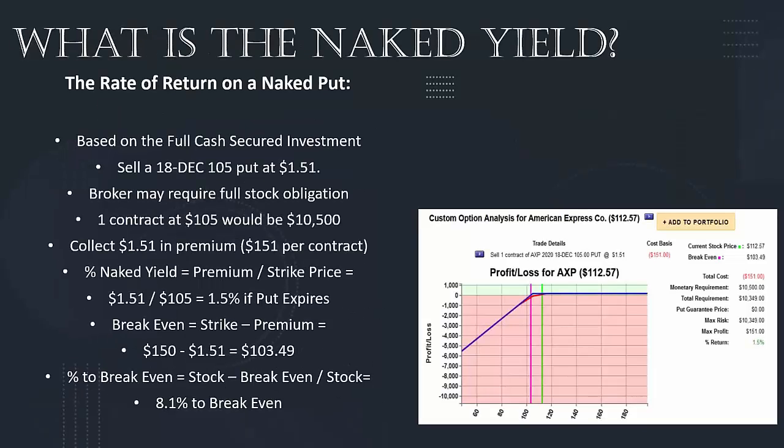Now, to the direct question: what is the percent naked yield in reference to a naked call or a naked put position? Well, that is the rate of return of the premium against the full capital you might need to purchase the shares of stock. So we base it on the full cash secured investment. Some of you may be using margin on your naked puts. That's perfectly fine. Some of you might be trading calendar puts or bull put credit spreads as well, and so that might be a way that you don't have to have as much margin. But just selling the naked put by itself, the percent naked yield is based on the full cash secured amount.